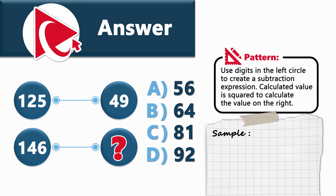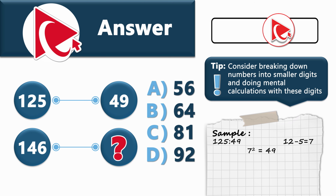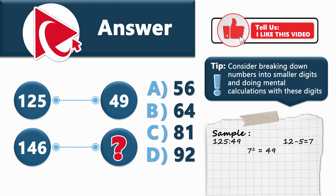For example, in the first row, we see numbers 125 on the left and number 49 on the right. But instead of treating 125 as a single whole number, we need to create an expression, 12 minus 5, which would be equal to 7, and 7 squared equals 49, which is exactly the number on the right. The tip here for you is when you see similar questions on a real test, consider breaking down numbers into smaller digits and doing mental math calculations with these digits.